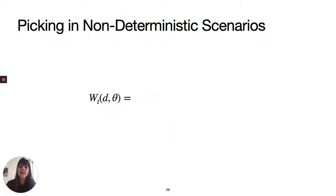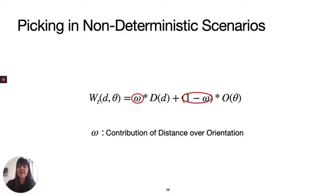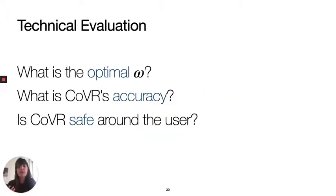The weight depends on the distance of the user from the object as well as its orientation. The relative contribution of the distance and the orientation depends on an omega factor. It is not clear what the optimal value for omega is. Should the distance or orientation be more important to predict the next object of interest? We thus conducted a technical evaluation to estimate the optimal value of omega. The optimal omega will allow to predict correctly which object is about to be interacted with.